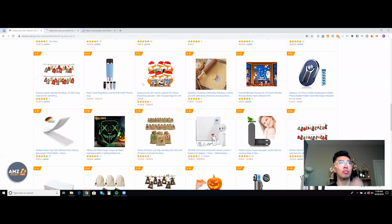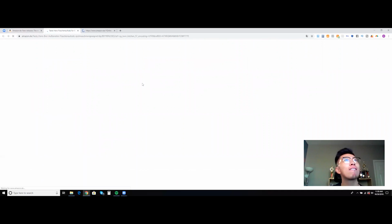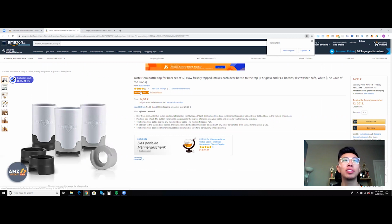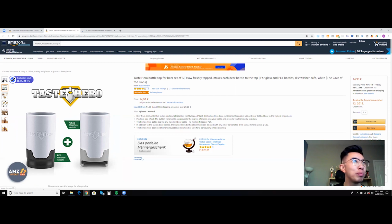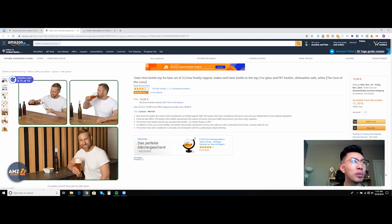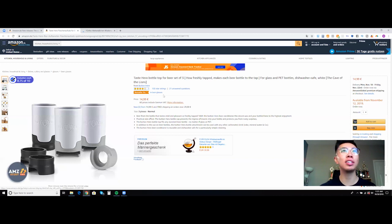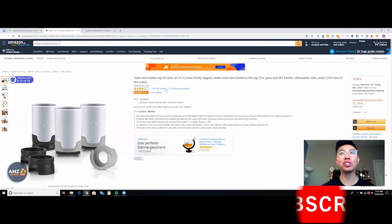Let's look at this. If my computer will load. Okay. Waiting for that to translate. Bestseller number 1 in beer glasses, only 130 reviews. Okay, so it looks like a beer preserver, especially for beers on tap. It almost looks like a wine aerator, but this looks pretty cool. I don't know what it's like in the US market, but it seems like it has a high demand in the German market. So again, I've never seen this in my life. Maybe you guys have. Maybe it's something that you guys can look into.